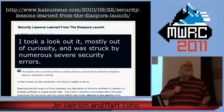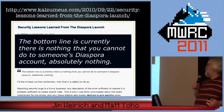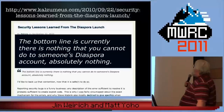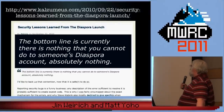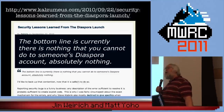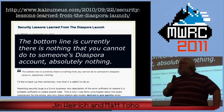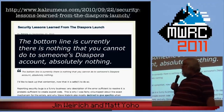He discovered that there were numerous security issues in the code base, and essentially that there was nothing that you could not do to someone's Diaspora account, absolutely nothing. In other words, it was totally open with some very simple hacks. That made me start thinking, how secure is my Rails application?